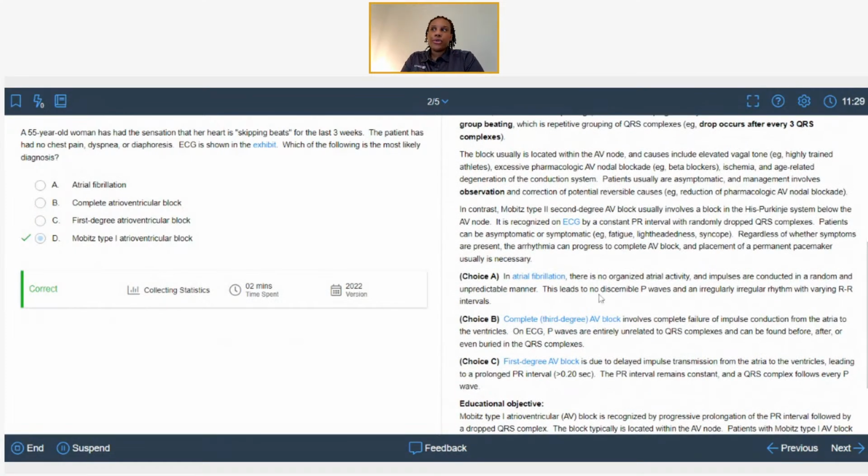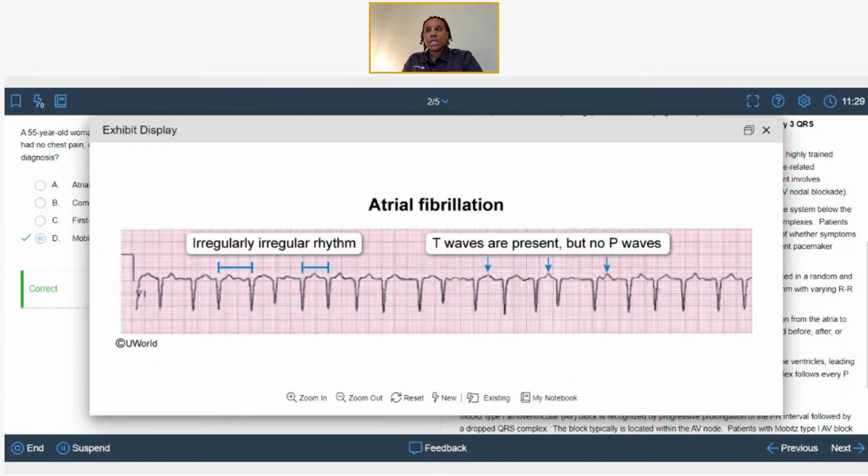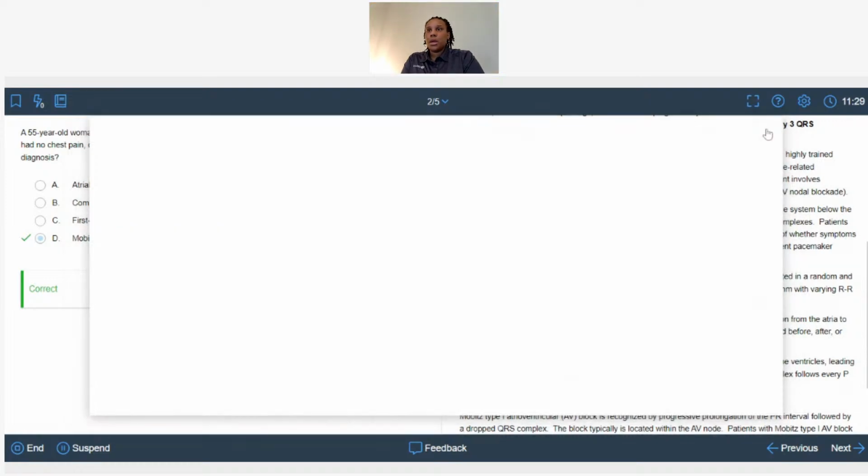So choice A, atrial fibrillation, or AFib. There's no organized atrial activity, and impulses are conducted in a random and unpredictable manner. This leads to no discernible P waves and an irregular rhythm with varying R to R intervals. Let's take a look at this strip to give you a visual representation. So in atrial fibrillation, you have the irregular rhythm. There's no progressive lengthening as we saw in the type 1 Mobitz earlier. It's just throwing out electrical impulses as the heart sees fit. The T waves are present, but there are no P waves. So that is how AFib will present on a lead.